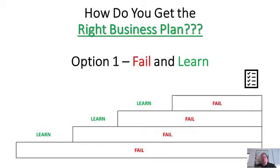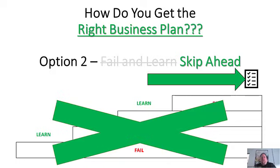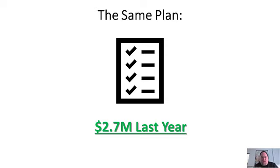Here's the thing. Nobody wants to spend the time and the money to make those mistakes to get that plan. And so what we're doing is we're just going to go ahead and skip all the mistake making and all that time and money consumption. And we're just going to get you to the end of the line with the business plan that these companies use to earn on average $2.7 million in federal contracts.